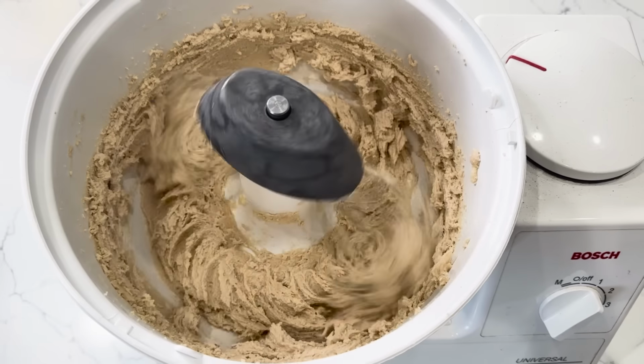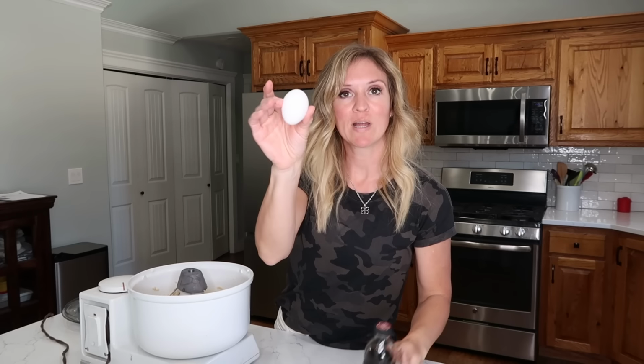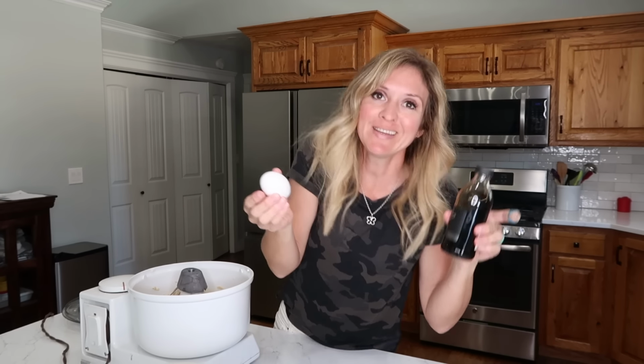Okay, go ahead and turn this on. Cream until light and fluffy. After it's creamed, we will add 1 egg and 1 teaspoon-ish of vanilla. Let your heart be your guide on that one.